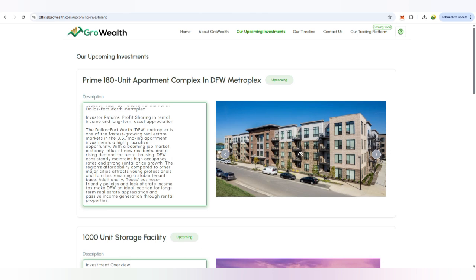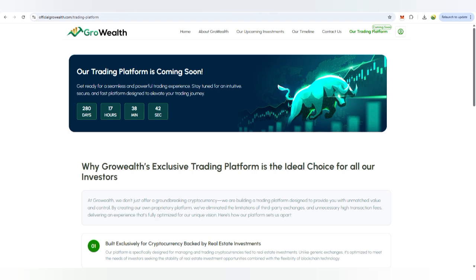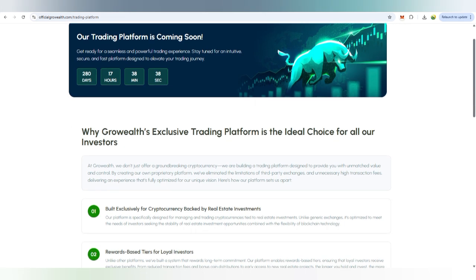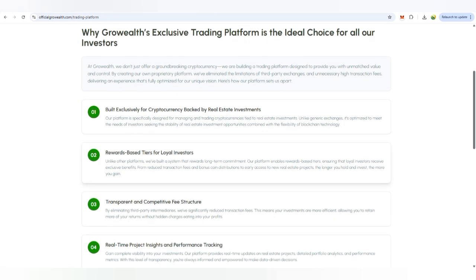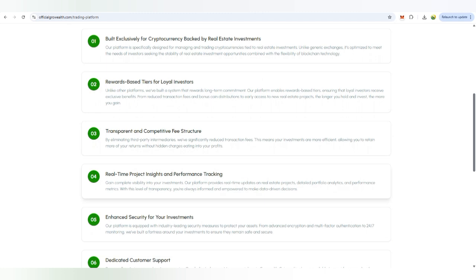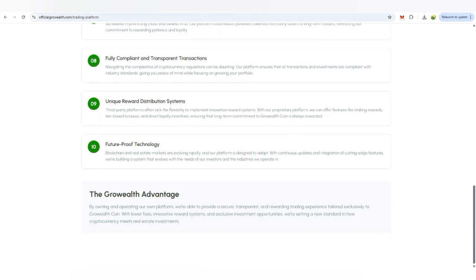And here is a big one: an exclusive trading platform coming soon. When you come here, this trading platform is upcoming soon, and they are going to build it with crypto backed by real estate, with advanced 24/7 monitoring, and exclusively designed with ultra-low fees, no hidden costs, and fully transparent real estate performance data. Whether you are a passive investor or an active trader, GroWealth is making the future of investing simple, secure, and profitable. So be ready, join it.